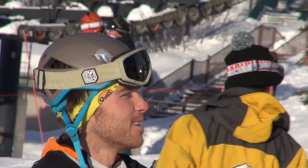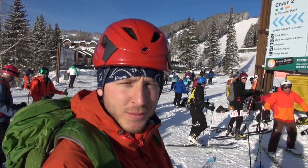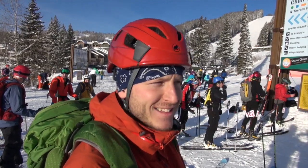U.S. national team. You're gonna make history. Yeah, I think the transitions are going to be a little tough for me considering I don't have Skimo gear and I'm not experienced, so I think that's really going to eat my lunch.